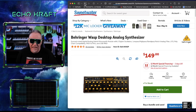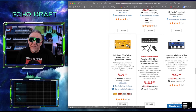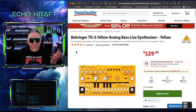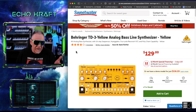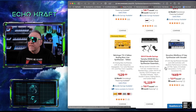$149. Crazy. You want a good analog synth? You want a fat sound? Dirty, nasty synth? That's the one. I have this Behringer TD3, but I have the TD3MO. Hopefully we'll see it on here. It looks a lot like this, but the knobs are black. And it also has the Devilfish. They partnered with the guy who helped build the Devilfish 303 mod, and they basically turned the TD3MO into a Devilfish. And it's nasty. It's a nasty little bass synthesizer.